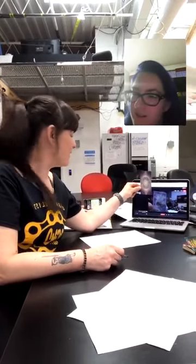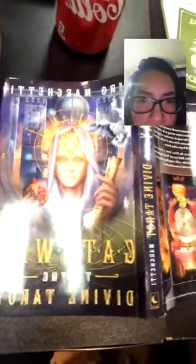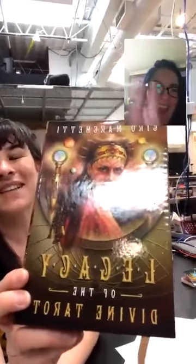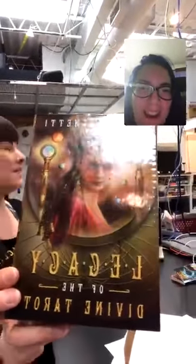I gifted that deck to a friend of mine, the Shadowscapes. Oh, really? Awesome. Did you hear I actually got my first deck? Oh, that's so exciting! Here's some of the cards. He got the Gateway to the Divine Tarot. Oh, wow! Good job! Yeah, there's the box. They're so pretty.